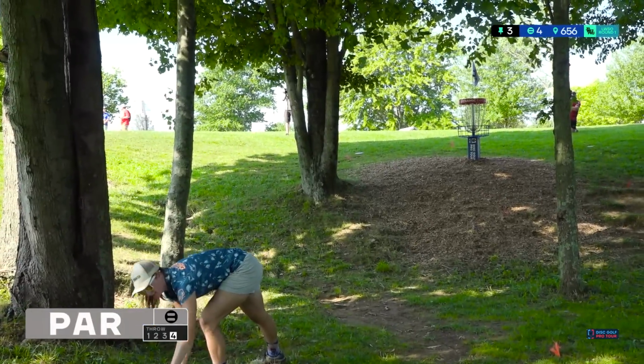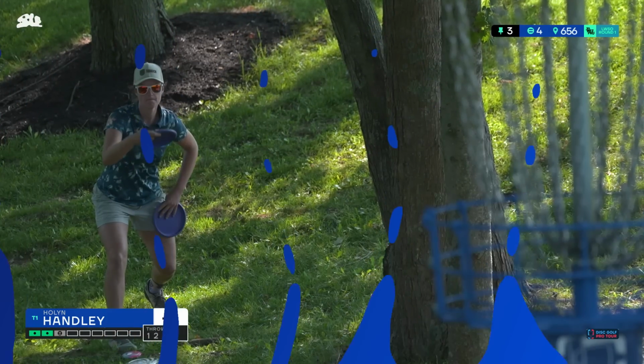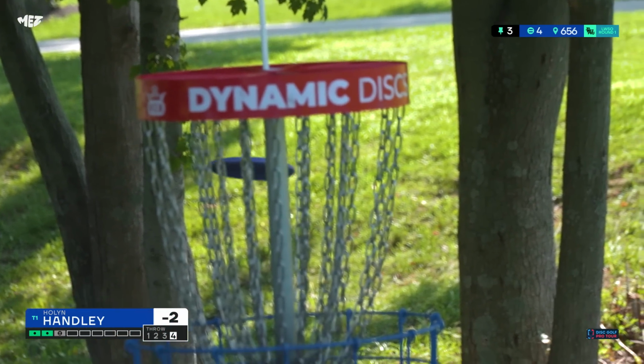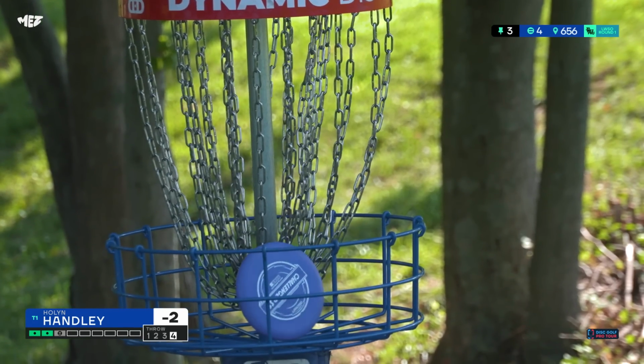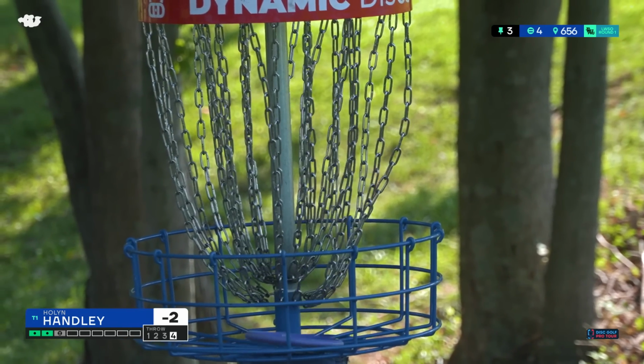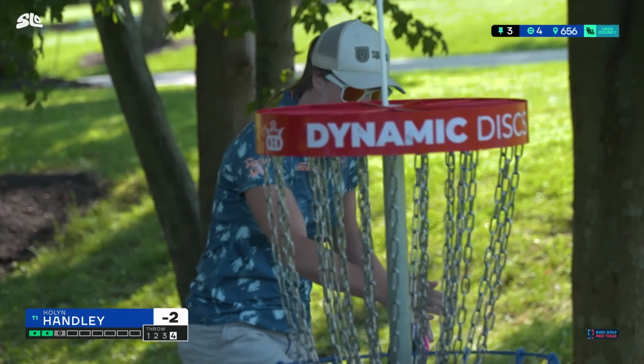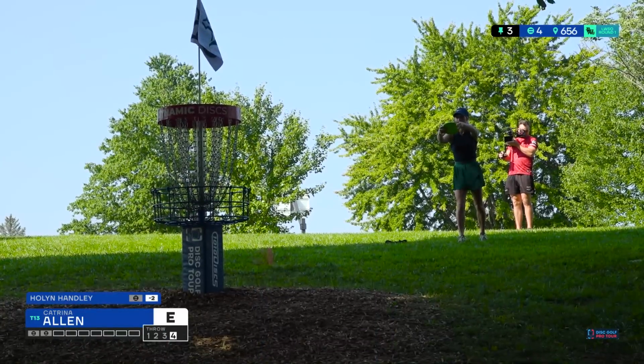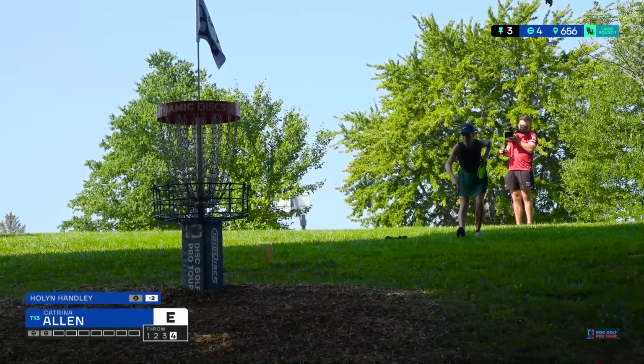Holyn with a little jumper for a par save. Nice. Left side catch. Sick. Wow. Backboard. Yeah, there were no birdies on the day, and I'm sure there was a slew of par putts that looked just like this from a distance. Not a gimme by any means. A whole slew, you think? A slew.